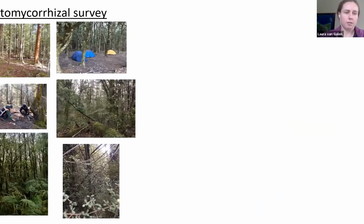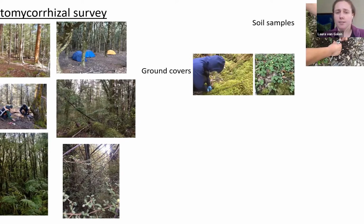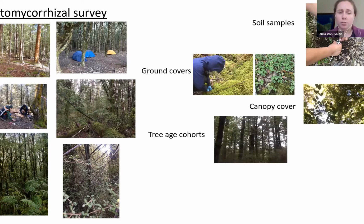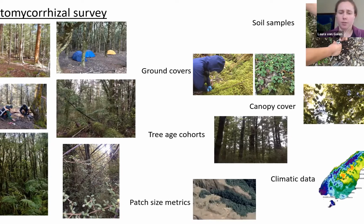So the forests that we were visiting ranged hugely in their environmental characteristics. There were these really dry, classic, open, monodominant beech forests through to these very wet, full of ferns and other vascular plants. But all my sites were dominated by Nothofagus, and they didn't have any other ectomycorrhizal host species present. Whilst we were there, we collected soil samples to do soil chemical and physical property analysis. I looked at the ground covers, the bryophytes and seedlings and other things, collected data on the canopy cover, the light getting through, the age cohorts of the trees, the forest age data, climate data, rainfall and temperature, and then also I calculated the measures of patch size to understand how the sort of forest fragmentation might affect communities.